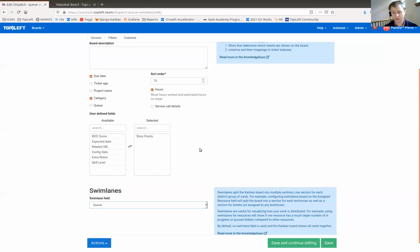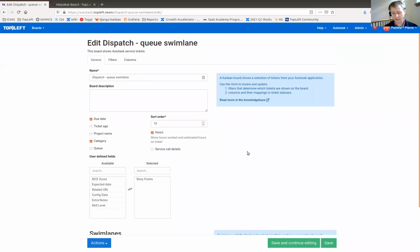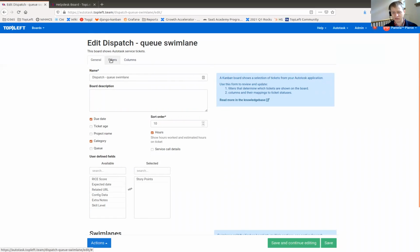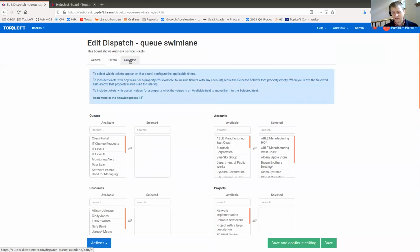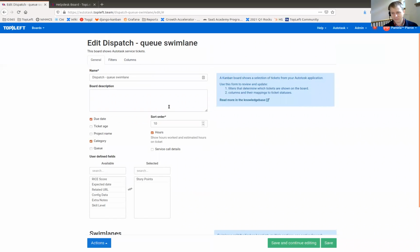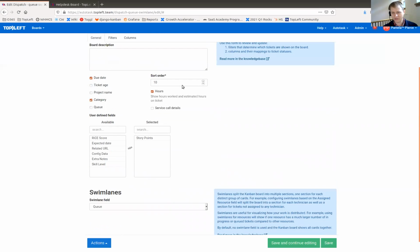The second thing you'll notice, and you can see it here already, is we've completely updated the board edit page. If you've used it before, you would have known that we put all of the general options, all of the filters, and all of the columns just on one page, and it was a very, very long page. Now we've split it up. You get your different tabs here. You can even scroll, and the tabs are always visible no matter how far you've scrolled. You also have a button to continue editing rather than just save and always sending you back to the board.